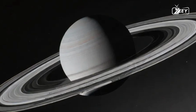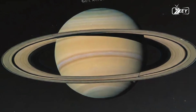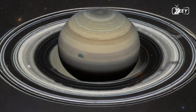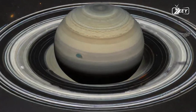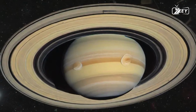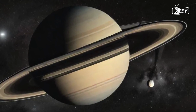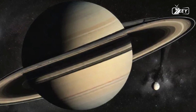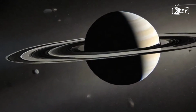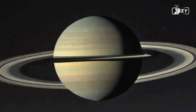But the hexagon is more than just a scientific curiosity. It is, in many ways, a cosmic symbol, a testament to the mysteries that lie beyond our understanding. It speaks to our desire for exploration and to the boundless nature of discovery. Even as we learn more about Saturn's hexagonal storm, we're reminded that the universe still holds untold wonders. There is still so much about Saturn, about the planets, and about the cosmos itself that remains hidden from view. The hexagon, in its persistent rotation, beckons us to look further, to question deeper, and to reach for the stars, not only for the answers we seek, but for the questions that are yet to be asked.